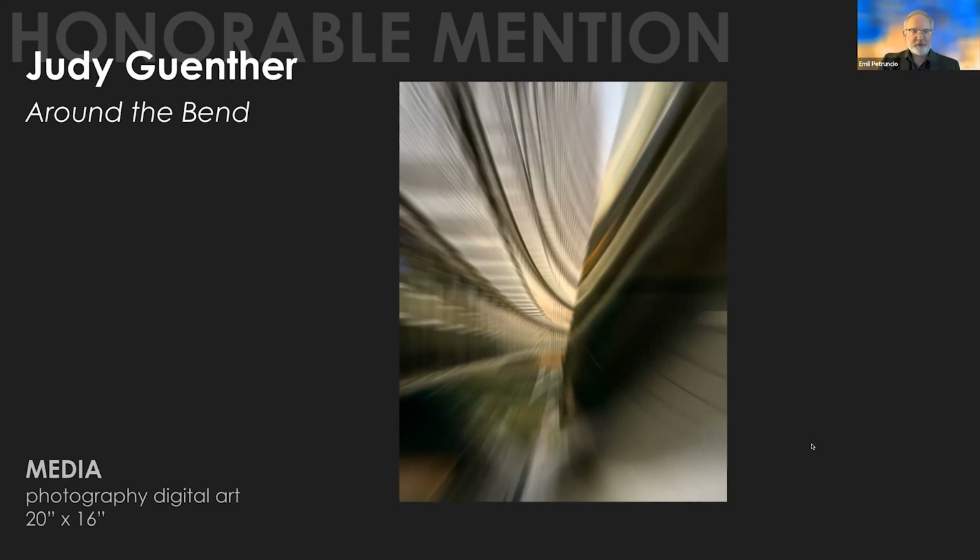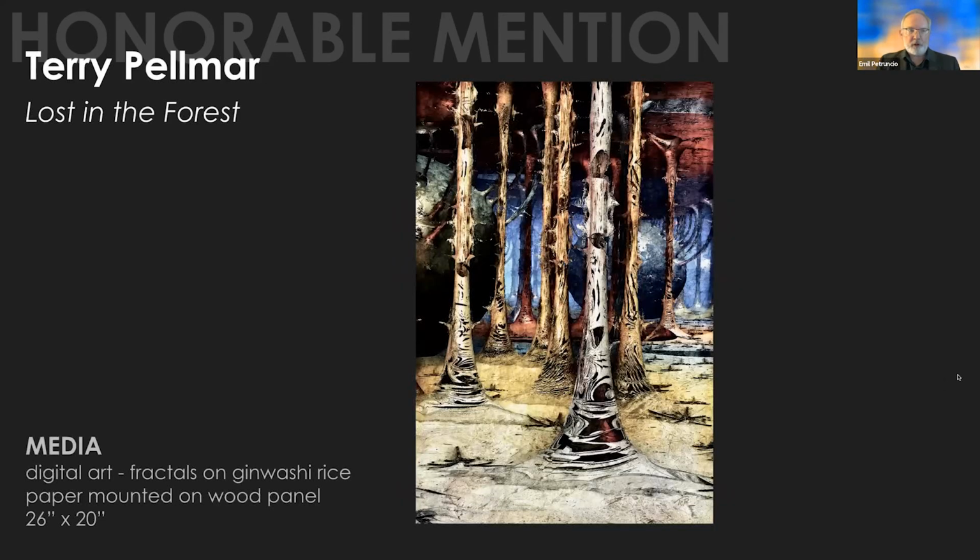Okay, and next up is Terry Pelmar's work, Lost in the Forest. This one I was fascinated by the forms, and there's some repetition in this. The idea of fractals and repeating elements in nature was very interesting. And also these structures were trees in a forest. You get that from the title. There's a big hint there, but it also feels like a stack of clarinets on one level. There were a lot of things happening in this one that I found fascinating.